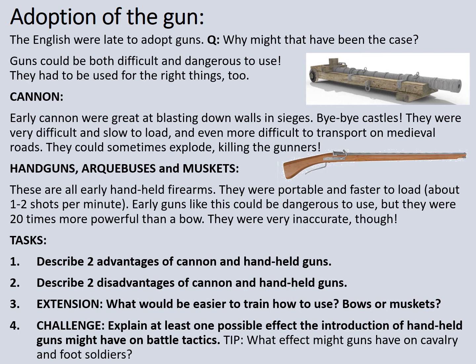What about the effect of the introduction of these handheld weapons on the battlefield? Well, because they were so slow to load, cavalry could charge down musketeers and arquebusiers quite easily compared to longbowmen. However, if you had a slowly advancing enemy, particularly those infantry who were heavily armoured, then you had a great advantage because shields and plate armour were useless against the bullets. Let's move on.